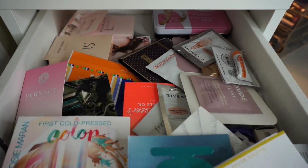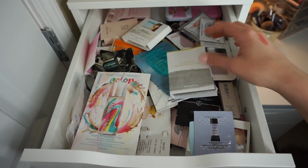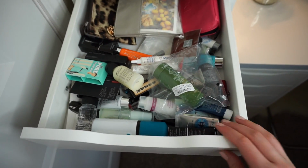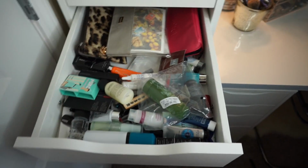My first drawer is all samples, whether it's foundation right here, whatever it may be. I got you covered. If you guys need some perfume, I got some primer samples right here. And then the next drawer, I have deluxe samples. So I know it's crazy, but I have so many little samples that I like to test out product.